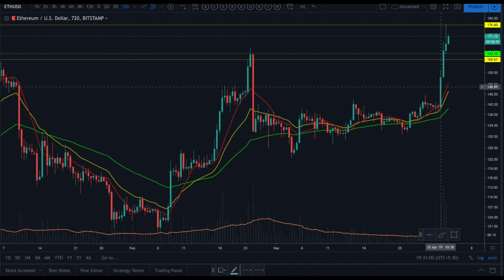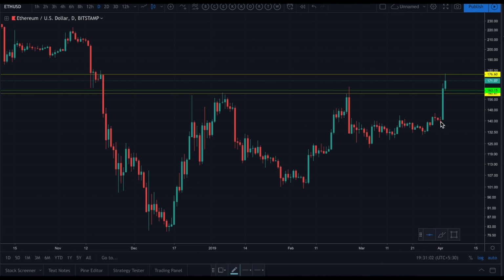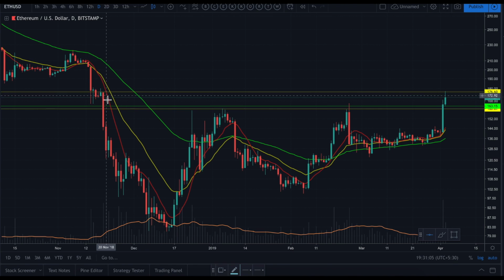So we did talk about how price would do exactly this. We talked about how we are looking for a pit stop at around the 175 region. That's exactly what we did. Now I'm looking for us to break past this.